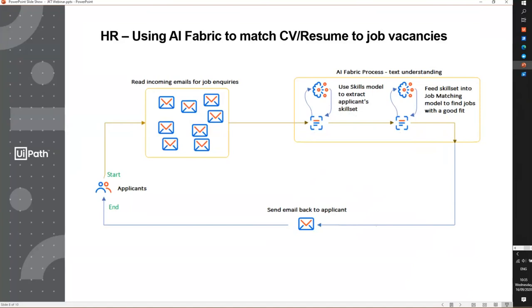And bear in mind that these documents are not structured. It's however you choose to format this CV, however you lay it out. But the model has been developed so that it can read through these documents and extract the important skills that you have as you've gone through your working life. It will then feed that into a second machine learning model.